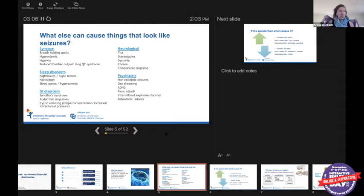Sometimes there's also different GI disorders that can actually look similar to seizures. So something called Sandifer syndrome, which is related to reflux, and you can get back stiffening and arching in infants. That can sometimes look very much like a seizure. Other things that can have symptoms similar to seizures are abdominal migraines with that kind of nausea, pain that can happen, that sometimes can be a part of some auras that happen before seizures. Cyclic vomiting syndrome, which is where kids can have repetitive vomiting, can also sometimes be hard to distinguish from a seizure as well.